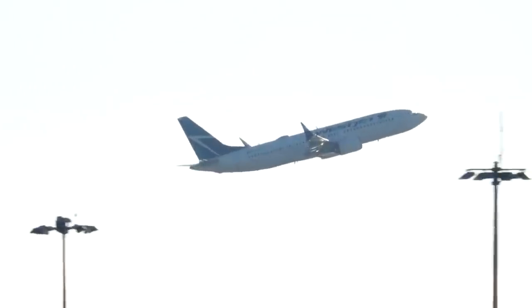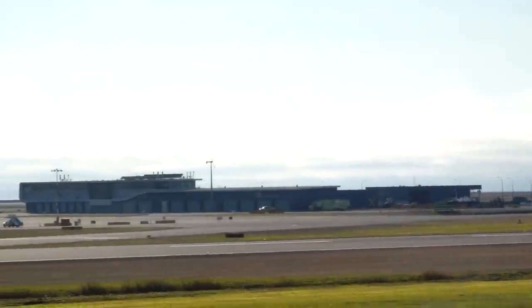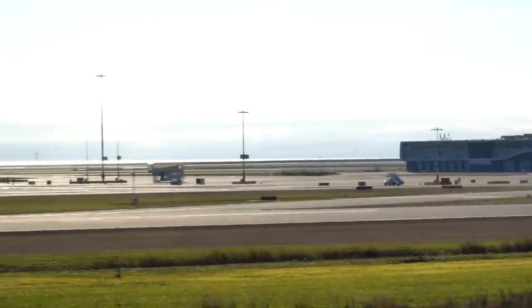Well, I don't see WestJet. There he is. Kind of. No contrails. No contrails on him, unfortunately. Guys, battery's at 83%, so battery seems to be.